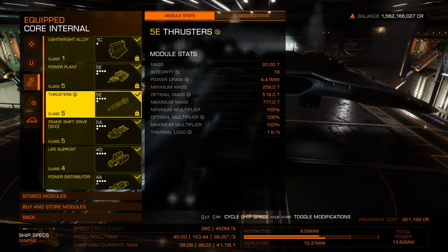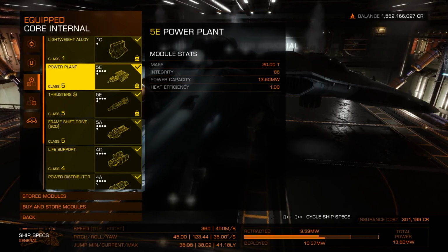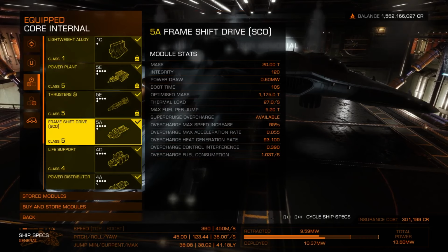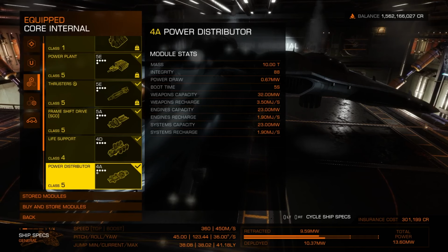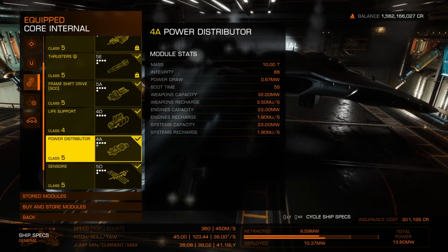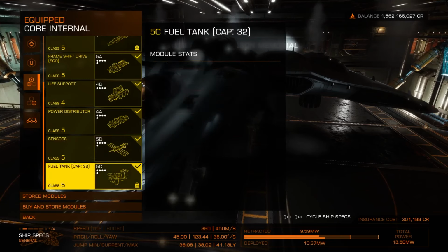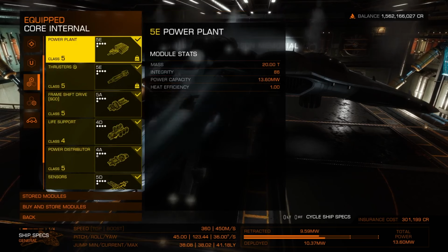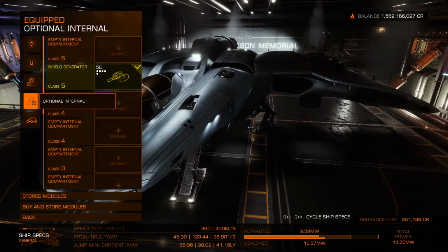So basically everything you see here, when you get this ship, it comes standard as E-rated. So all your thrusters, your frameshift drive, it's all E-rated. Life support's 4E. Power distributor was 5E. I moved it down to 4A just to give myself a little bit more jump range because that was what I was really looking forward to. And then just D-class. I D-class anything that I can on my exploration ships because those tend to weigh the least and give us more jump range.